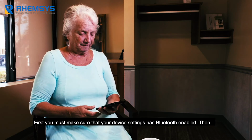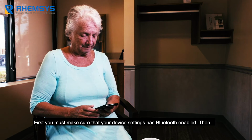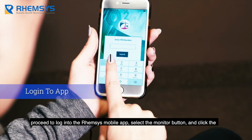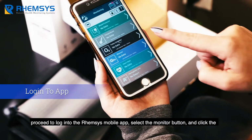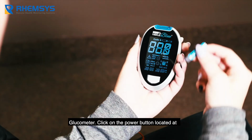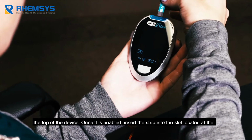First, you must make sure that your device settings has Bluetooth enabled. Then proceed to log into the Rhemsys mobile app, select the Monitor button and click the corresponding monitoring module. Glucometer. Click on the Power button located at the top of the device.